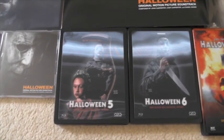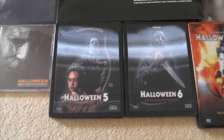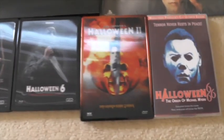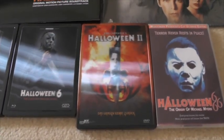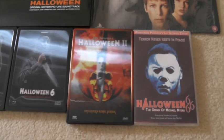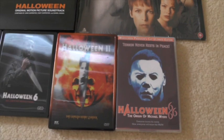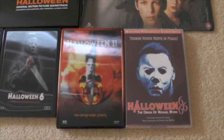These are the Halloween 5 and 6 German steelbooks with lenticular covers. Then we have the Halloween 2 steelbook or metal tin. That thing is really, really rare, so I'm happy to own that. And then the Halloween 666, the Origin of Michael Myers bootleg DVD set.